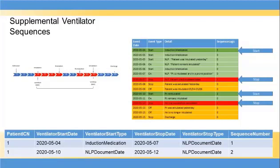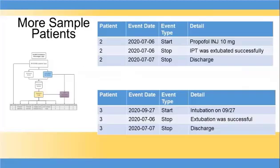But going even further, so we have these sequences, we have these periods of time, but if we start looking at more patients, we see things like this. This is something that we started seeing after initially releasing the phenotype. We saw that when it stated that patients were ventilated, it was correct. It was assessed for sensitivity and specificity. But we started seeing patients like this where they were given propofol. There was some NLP that identified a stop date, and so they were ventilated, but for just one day, or maybe even all in the same day. And that didn't really fit what we thought we would be seeing when we're working with COVID patients.